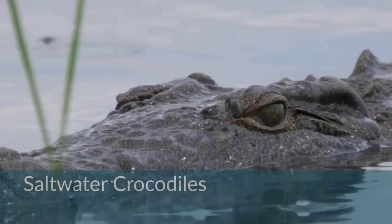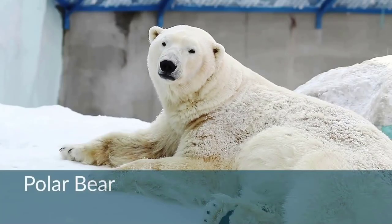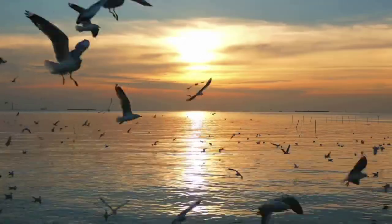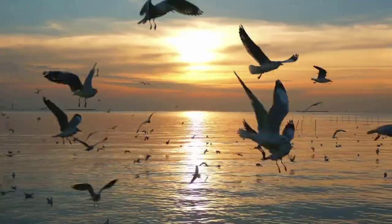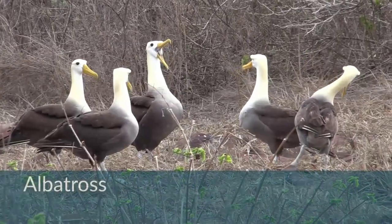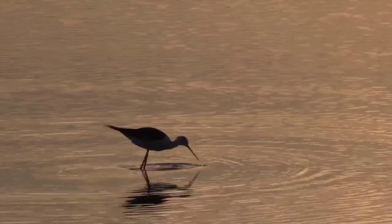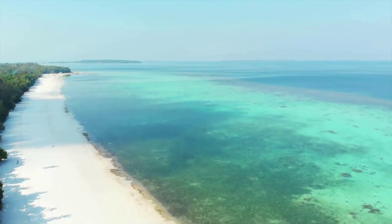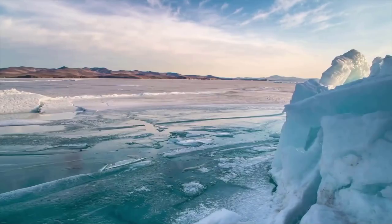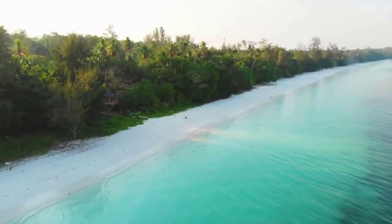Sea turtles and saltwater crocodiles, marine iguanas, and polar bears depend on the ocean for their food. There are also many seabirds that rely on the ocean for survival, including penguins, pelicans, tern, albatross, puffins, gulls, and others. Not all these animals, birds, and plants live in or near the same oceans. Some of the oceans are very cold with parts covered in ice, while others are warm.